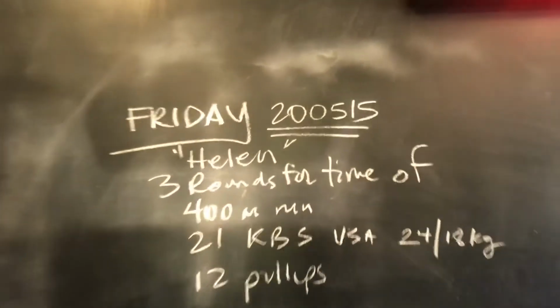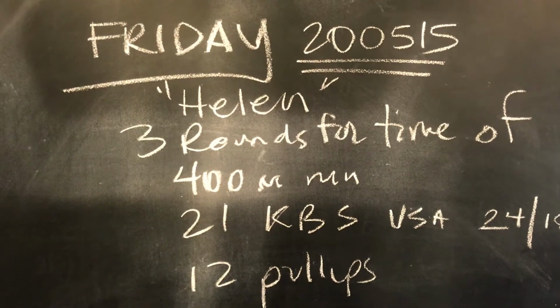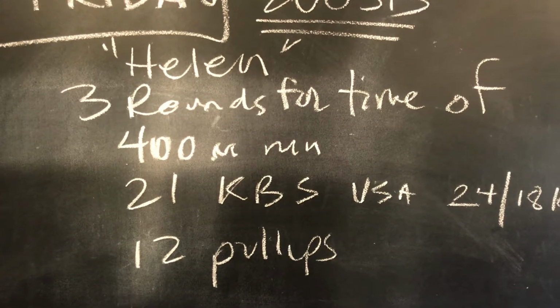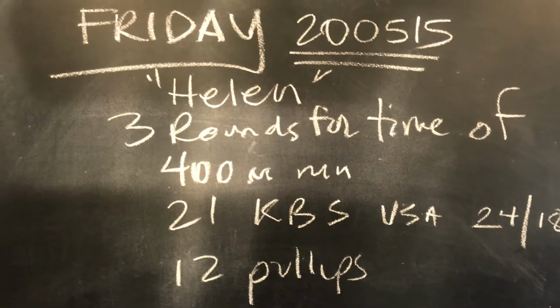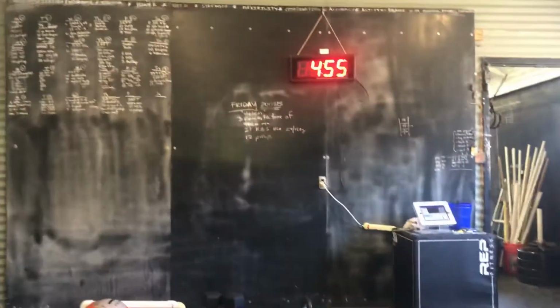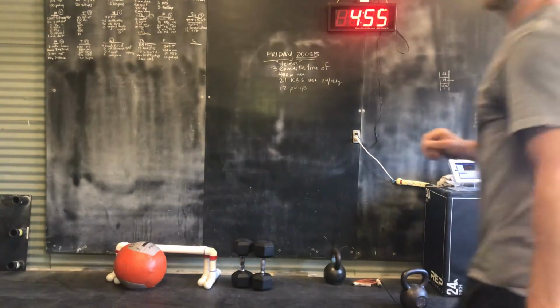So we're gonna go through this workout briefing for Friday, May 15th. And I'm happy to say it is the benchmark workout called Helen. 3 rounds for time, a 400-meter run, 21 American kettlebell swings, and 12 pull-ups. It should be short, it should be intense. The whole idea is to try and finish this thing in around 10 minutes. The faster people in the group are gonna finish a couple minutes faster than that, with times being in maybe the 8 and 9 minute range.